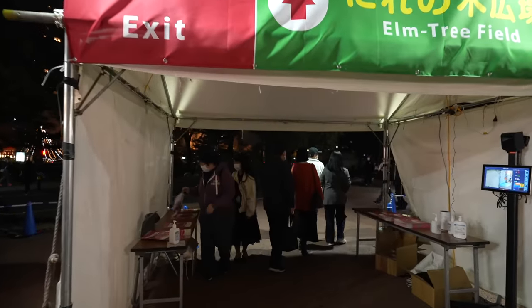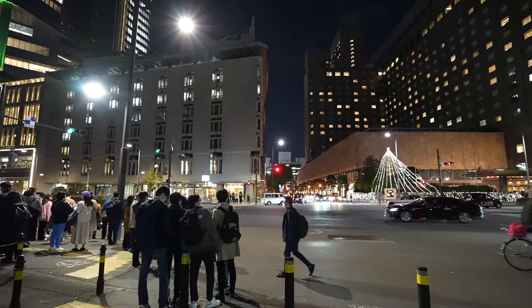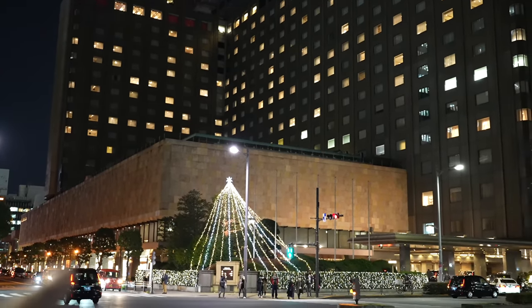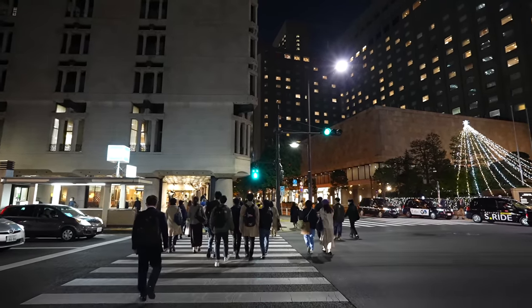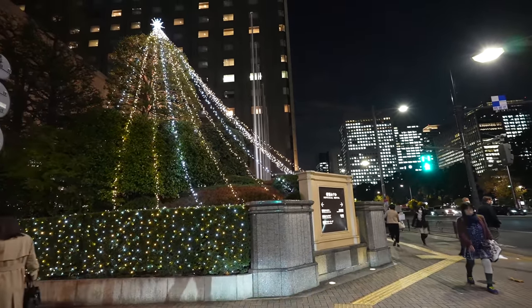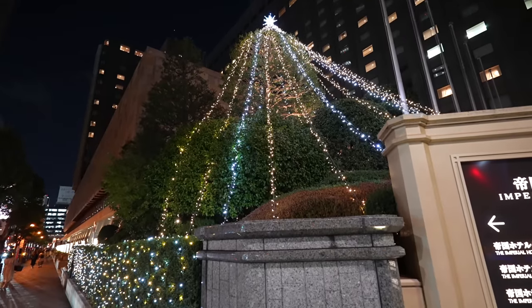Hibiya Station's shopping mall must light it up for the Christmas lights. Let's go to check. Yep, we don't have Thanksgiving, so Christmas lights have already started. Christmas tree. Speaking of Hibiya Station, there is a small Godzilla. Well, Shinjuku is really popular, but we have a Godzilla in Hibiya too. It's the Imperial Hotel. Nice hotel.